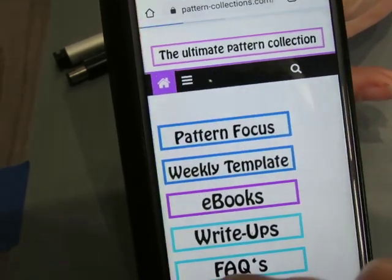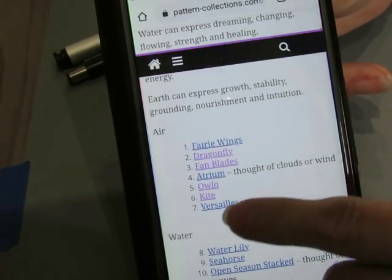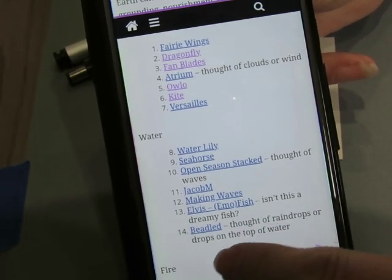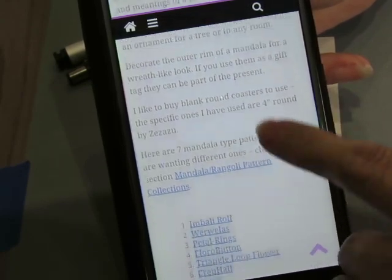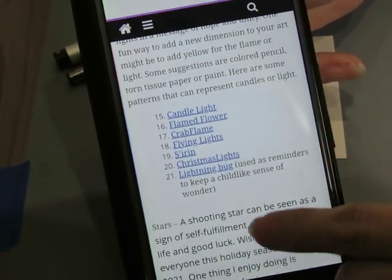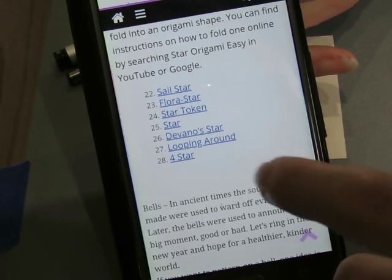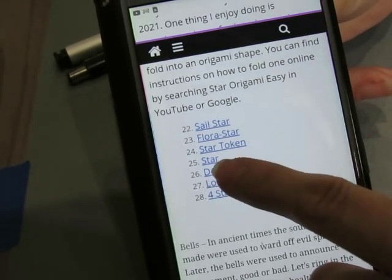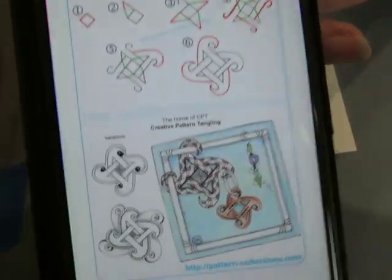Today I'm going to go to Pattern Focus. I'm going to scroll way down because there are things for February and January that we are not at yet. We are still doing December. We were doing mandalas in December, and we did the candles last week, so we're doing stars this week. Since we only have one video for this week, I'm going to do this one because I'd never seen it before. I went through and looked at all of them, and I decided I had never seen this one before.